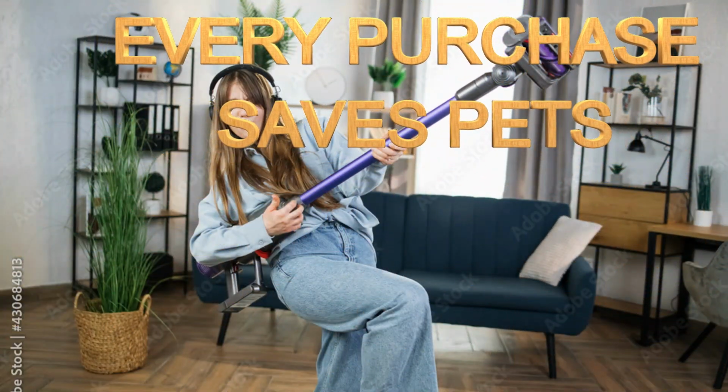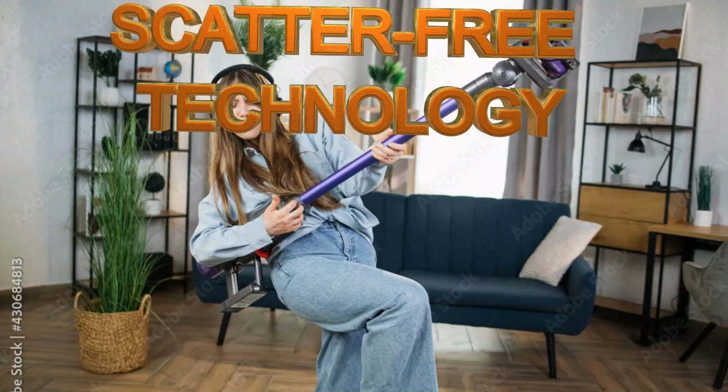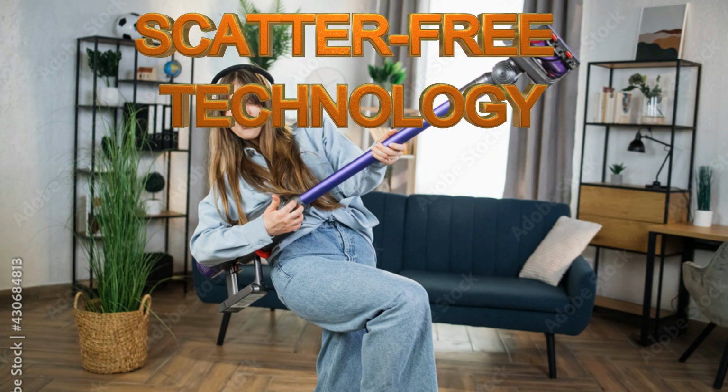A nice and amazing vacuum cleaner with different features and factors that make it very amazing. With number 1 from this list, you can save money on every purchase. I mean, it will clean everything and protect you from dust and many other things. It has scatter-free technology.